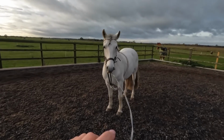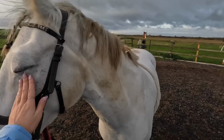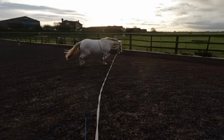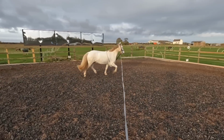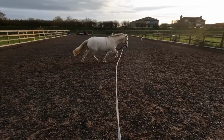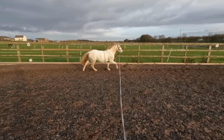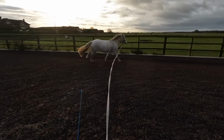Good boy. So all this lip smacking, that tells me he's nice and calm and chilled, which is exactly what we want. Go this way. Good boy, Smokey. Come on. Good boy. And even in the canter, that's a really good head carriage for him. Happy with this today. Smokey, good boy.